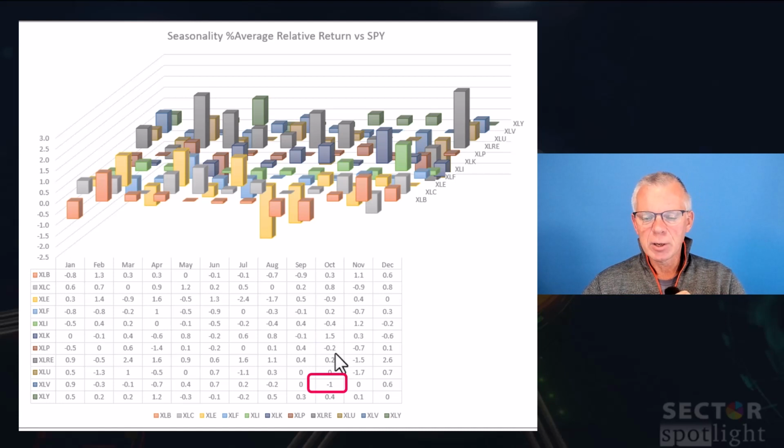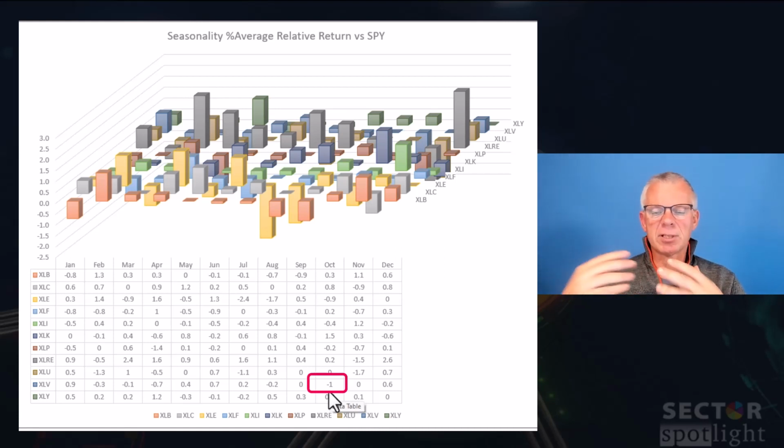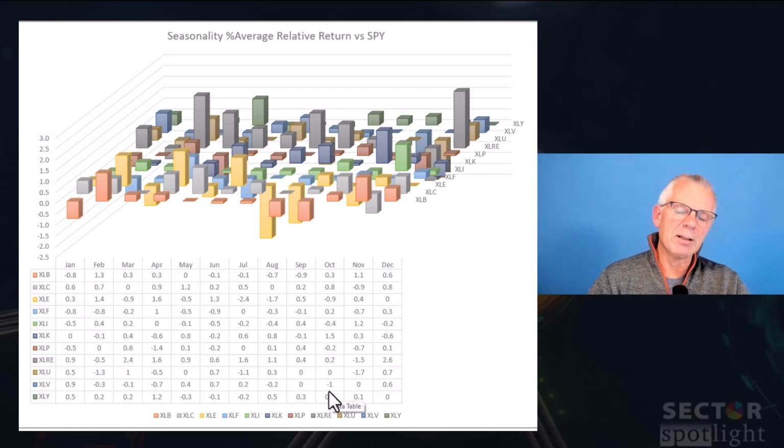And then finally, we have the healthcare sector, which in 30% of the cases outperformed, so 70% of the time it underperformed, and the average underperformance for the healthcare sector is a full percent. And that's interesting because on the one hand, we have technology, which on average outperforms by 1.5%, and in 75% of the cases it is doing that. And then we've got healthcare, which on average is underperforming the S&P 500 by 1%, by 100 basis points, and it's doing that 70% of the time.